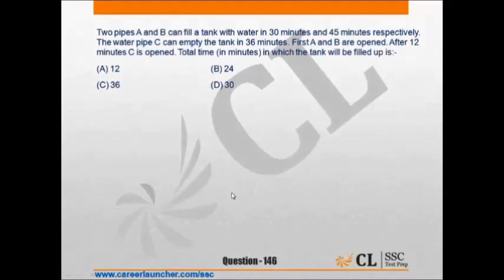The next question is, two pipes A and B can fill a tank with water in 30 minutes and 45 minutes respectively. The water pipe C can empty the tank in 36 minutes. First A and B are opened. After 12 minutes C is opened. Total time in minutes in which the tank will be filled up is. The total volume of the tank is taken as the LCM of 30, 45 and 36. That comes out to be 180 units.